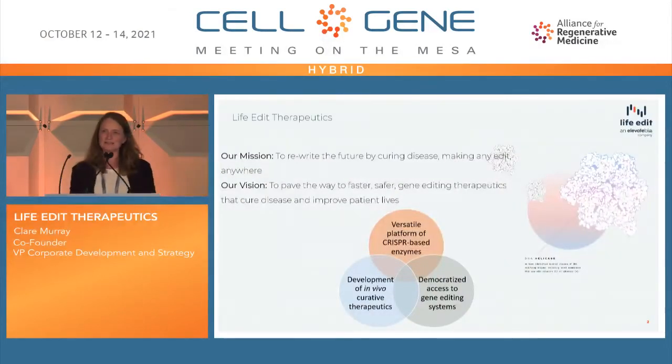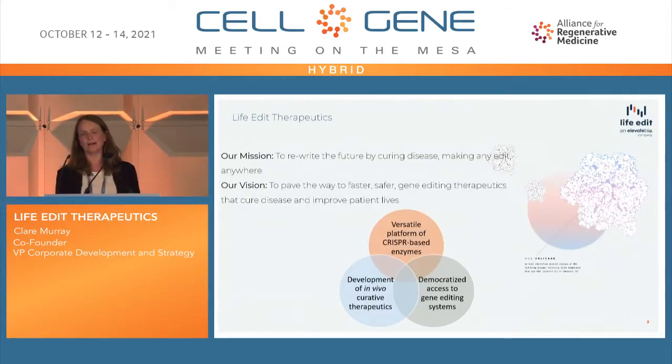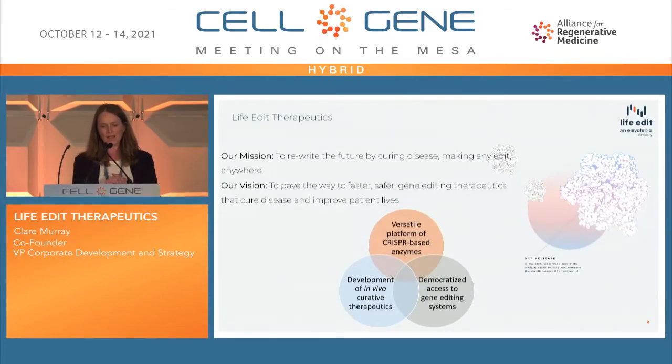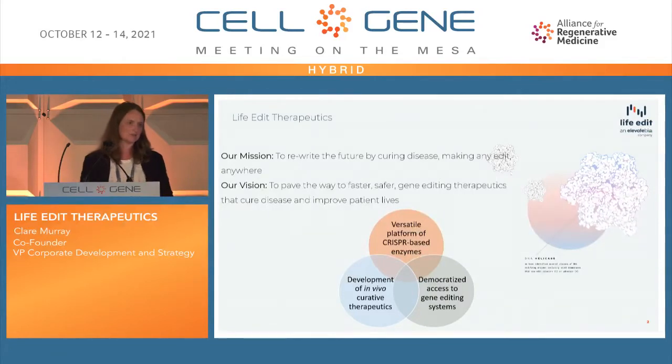So we are a gene editing company. We're based in RTP in North Carolina. And over the last few years, we've built a platform approach to gene editors. This is a platform that includes nucleases and proprietary base editors. We started building this back in 2017. I'll show you a little bit about the history of the company. We've really got to the point now where these are ready to be moved forward and start to think about them in the context of gene editing therapeutics. So we've started to do that. And at the same time, because it's a platform, because we have many nucleases within this, we're also looking at opportunities to democratize the access to these enzymes.